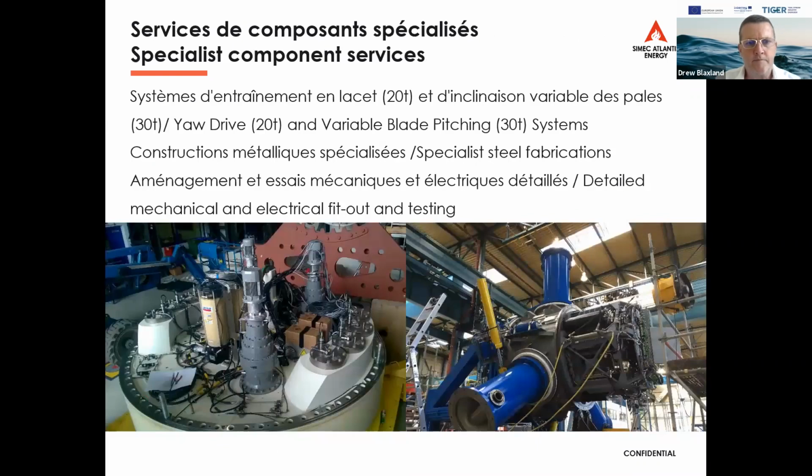Next slide, please. We have 2 major components that are our design, and we'll be looking at 2 different potential delivery models for these. Either we will assemble these piecemeal, or we will actually outsource the entire fabrication. So the yaw drive on the left is around 20 to 25 tonne, and that goes on the bottom of the turbine. And then the pitching system with our blades, that's the old Lockheed system we used to use, but we have a new design, again around 30 tonne. It's motors, drives, large steel fabrications. We're talking significant pieces of equipment. Next slide, please.